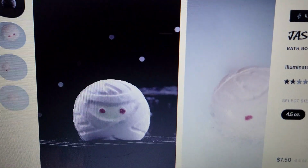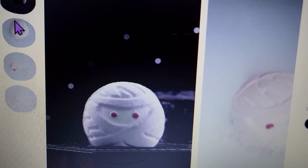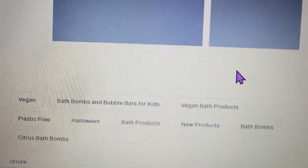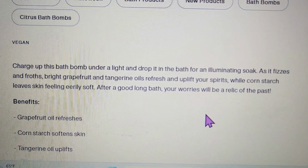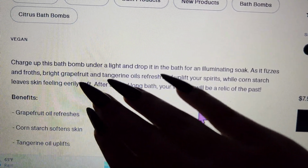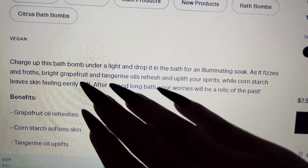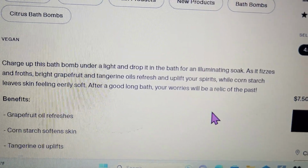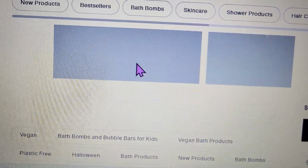Illuminate your bath time with Jason's Mummy. Oh, it's cute. It's like a little ball. Looks really cute when it's setting up in the bath. Charge up this bath bomb under a light and drop it in the bath for an illuminating soak as it fizzes and froths. Bright grapefruit and tangerine oils refresh and uplift your spirits, while cornstarch leaves skin feeling eerily soft. After a good long bath, your worries will be a relic of the past. That's really cute.